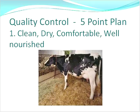So now, on to basic milk quality. Basic milk quality is not all that difficult, but there are some things that you need to do, and we talk about it as a 5-point plan. Number one is clean, dry, comfortable, well-nourished cattle. I know all the cows in Vermont stay clean and clipped up and in nice pens like this one. But even in reality, if you can keep it clean and dry and the cow's comfortable and well-nourished, you're going to go a long ways towards making high-quality milk.